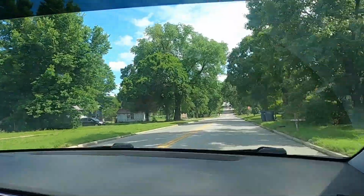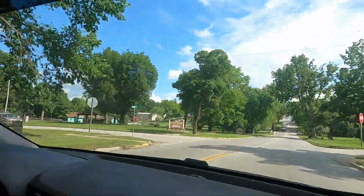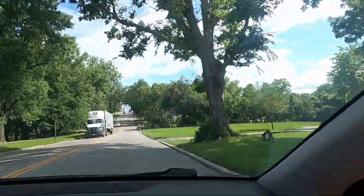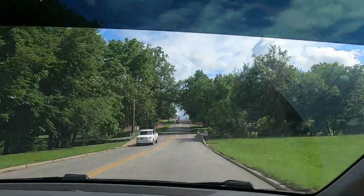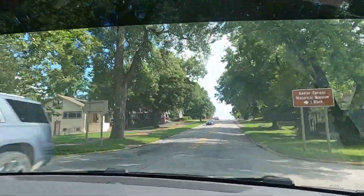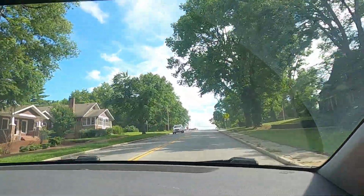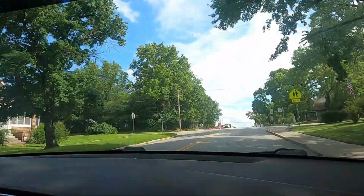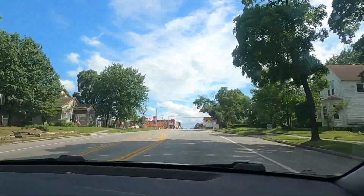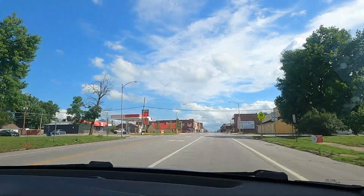Nice little town here. Actually owned some property at one point here. Nice quiet little town, far enough away from Joplin that you don't get all that city noise. Okay. And this would be the, I guess you'd call it the downtown area we're coming into right here.